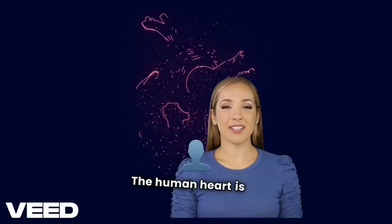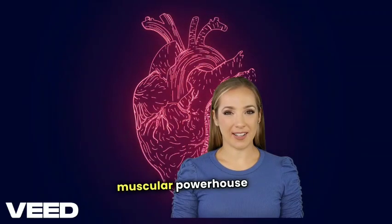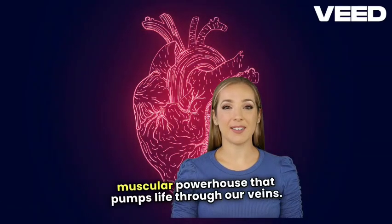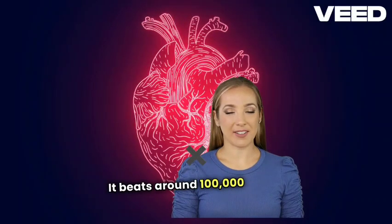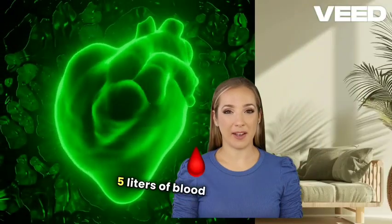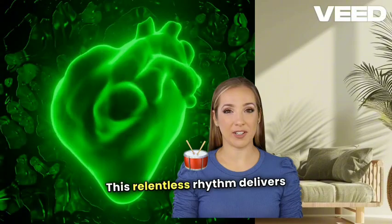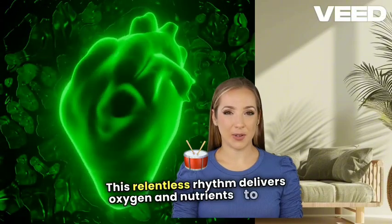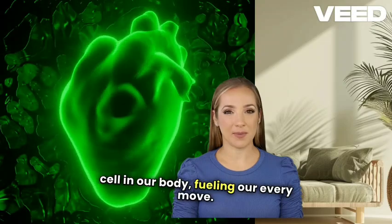The human heart is an extraordinary organ, a muscular powerhouse that pumps life through our veins. Every day, it beats around 100,000 times, circulating about 5 liters of blood per minute. This relentless rhythm delivers oxygen and nutrients to every cell in our body, fueling our every move.